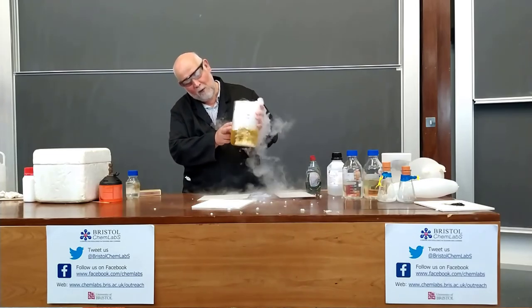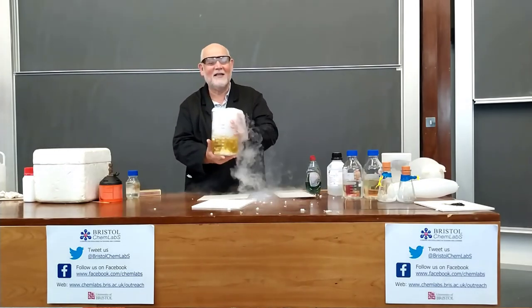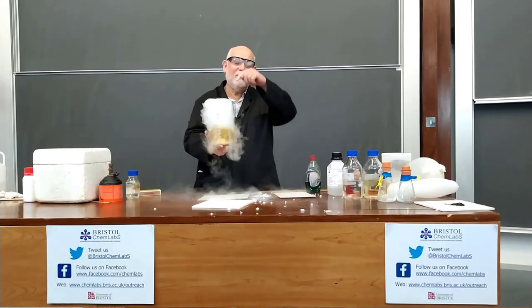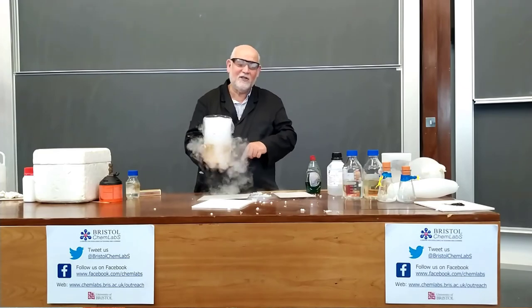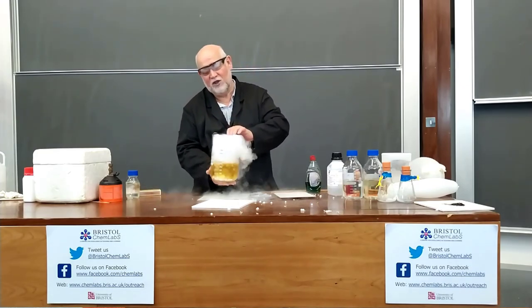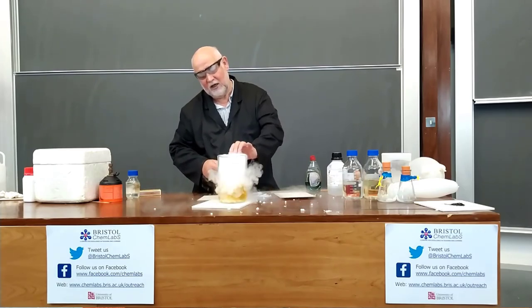I can see a foam on top of the liquid. I can see some cloud being formed. I've noticed the cloud is white. I've even noticed that the cloud falls down the side of the container. Those are seven observations before I actually look at the colour change here.